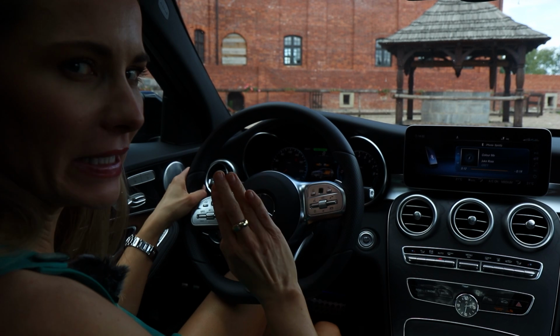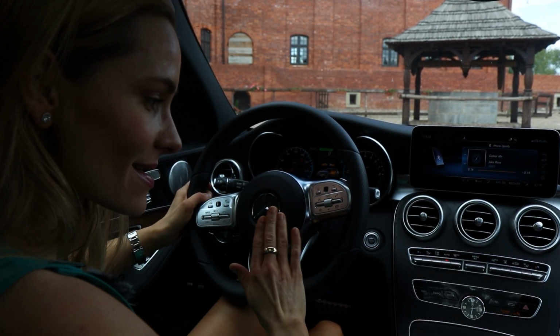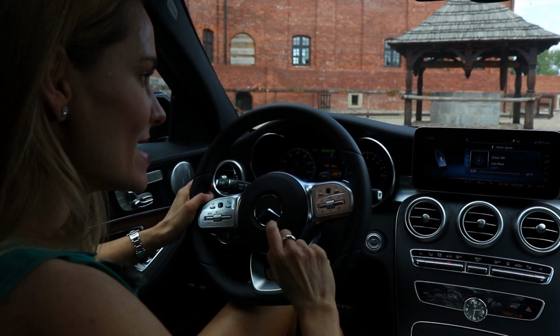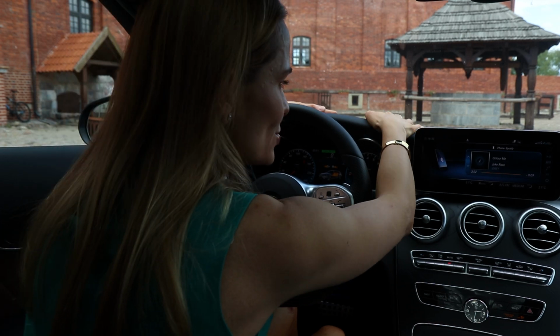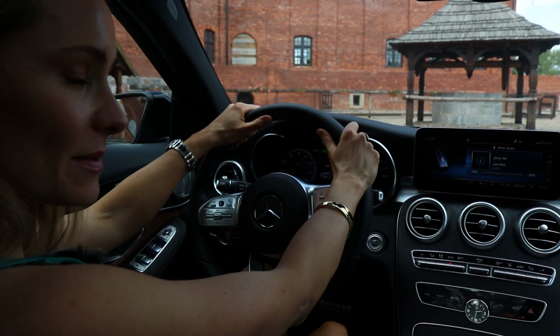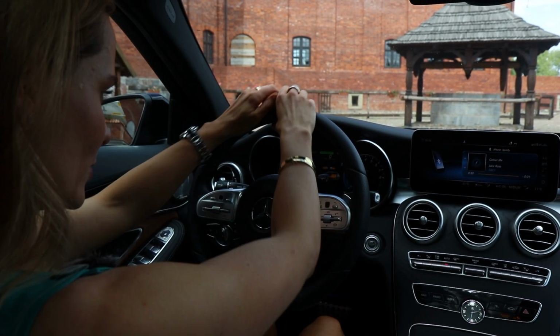The cabin might feel a little bit outdated, especially if you compare it to the new posh A-Class. But having said that, it doesn't mean that it's any less luxurious. Lots of soft materials, beautiful to touch, beautiful to look at. The seating position actually is very low. This is my personal preference, but it's still very comfortable.